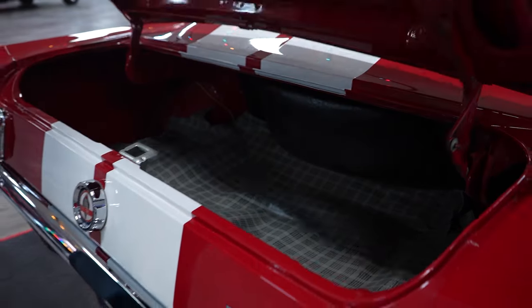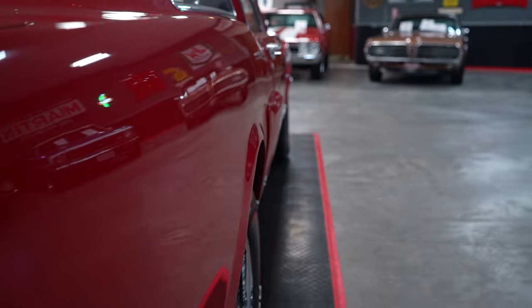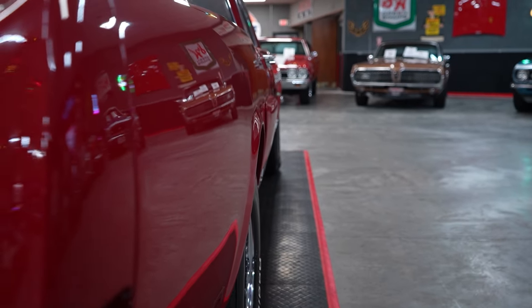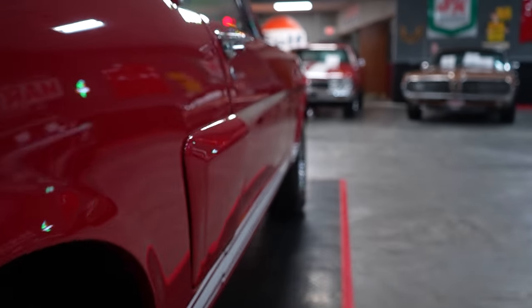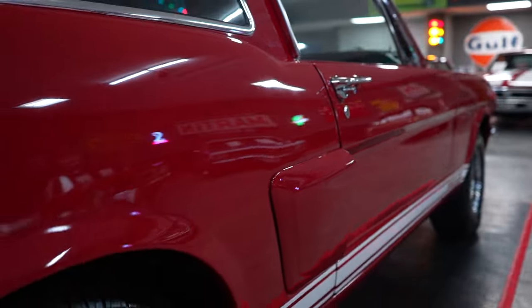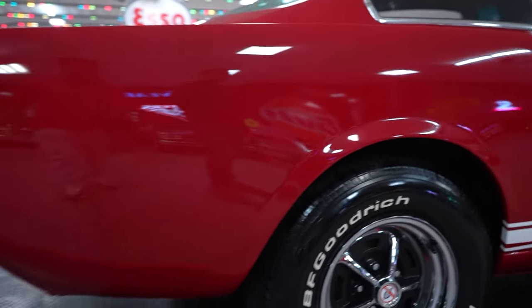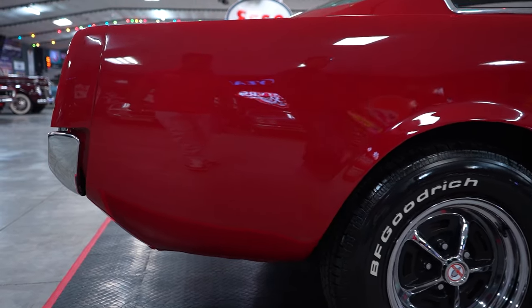Okay, continuing. Passenger side. We are getting some cars with some great body lines. Either the cars are all sheet metal or the body work is fantastic, because these body lines are exceptional. Real nice lines on this car.